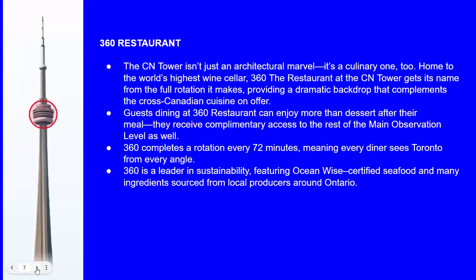Then we have the 360 restaurant. The CN Tower isn't just an architectural marvel, it's a culinary one too. It's home to the world's highest wine cellar. 360, the restaurant at the CN Tower, gets its name from the full rotation it makes, providing a dramatic backdrop that complements the cross-Canadian cuisine on offer.